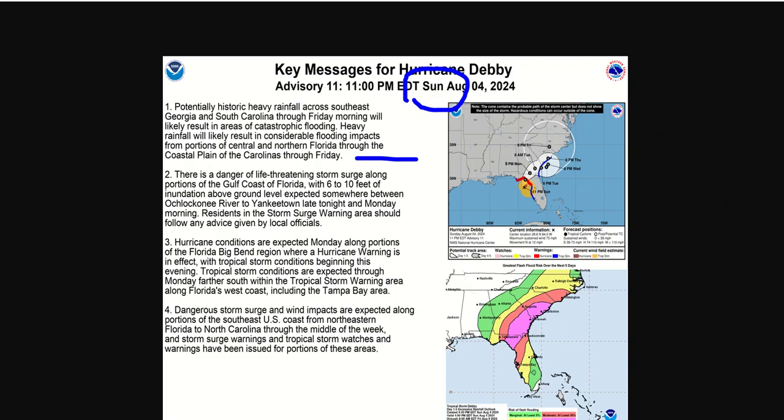Number two, tonight and tomorrow there is a danger of life-threatening storm surge along the Gulf Coast of Florida. 6 to 10 feet of inundation above ground level expected between Ocklawaha River and Yankeetown late tonight and Monday morning. Residents in that area should follow any advice given by local officials.